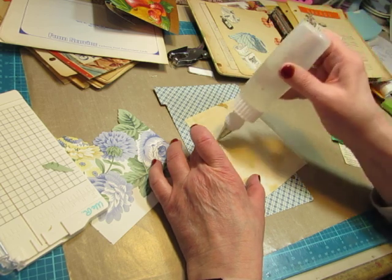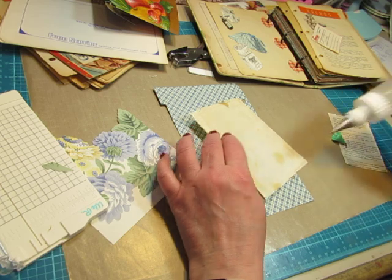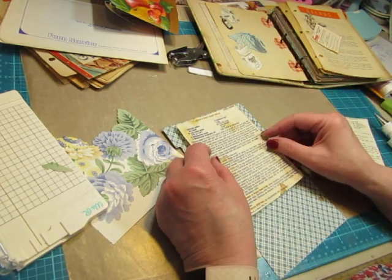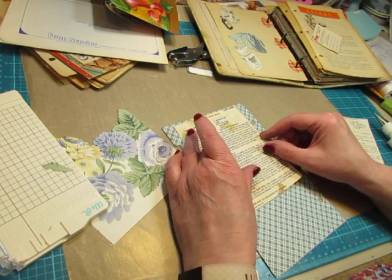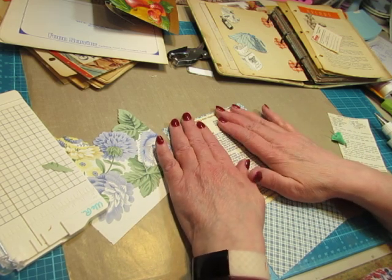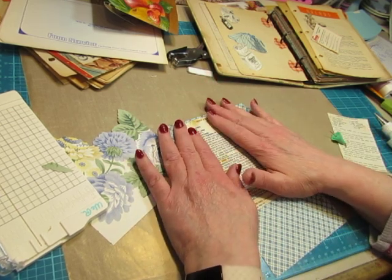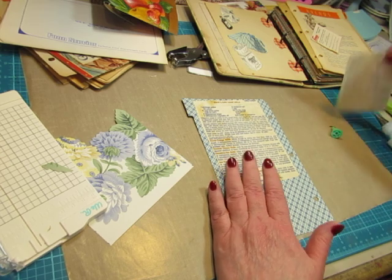Windy out today. I can hear the wind blowing. Teddy and I were walking. We parked the car and then did a little walking to do our errands, and it was pretty windy.